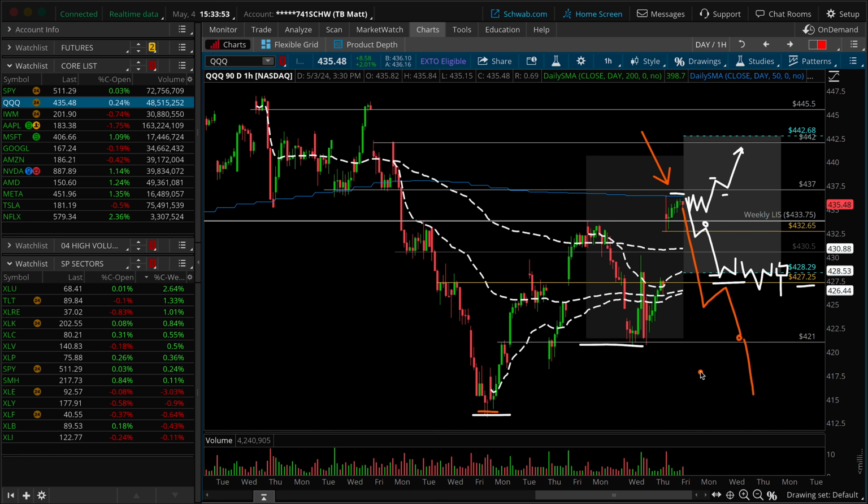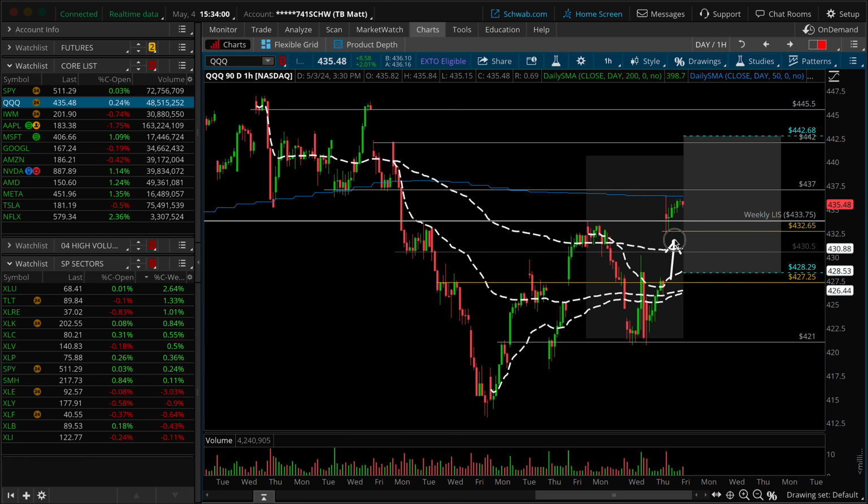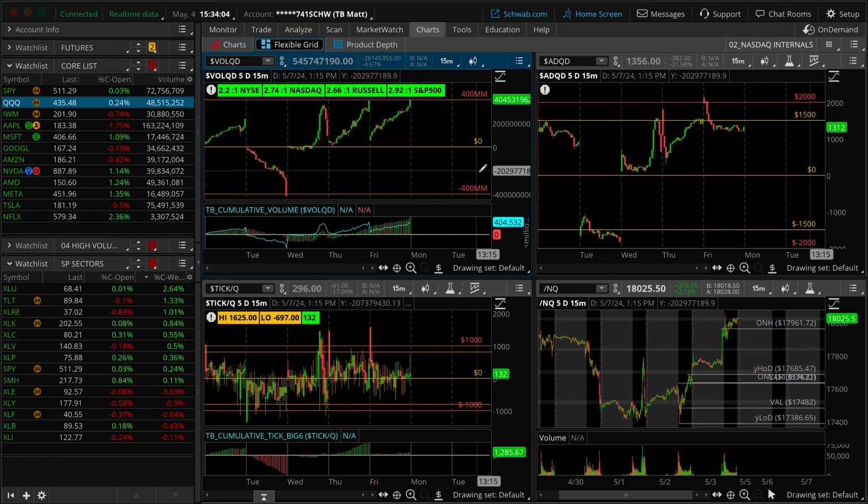As of right now, once again, trying to remain a little bit more optimistic based on the market's performance on Friday, holding the majority of the large gap up from the non-farm payroll report. Let's take a brief glance over at the market internals for the NASDAQ. A lot of the same commentary over here, so we'll keep it brief.